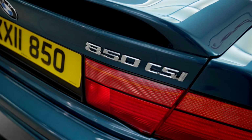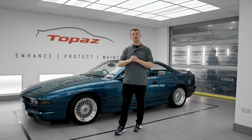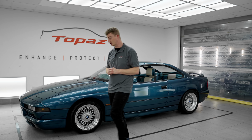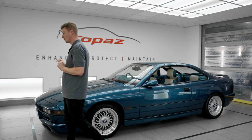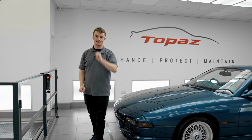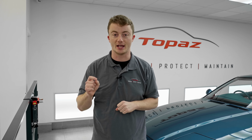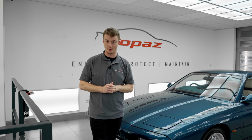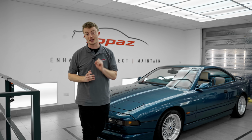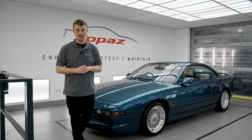Enough about the 850 CSi as a model. You've all come to see this specific one because it is a very special one. I mentioned it was the most expensive ever sold. This is a 1993, and back in 1993, this car cost £96,000. To put that into perspective, the average price of a flat in Mayfair at the same time was the same as that, and the average price of a flat in Mayfair now is £1 million. So this was a serious piece of kit to spend nearly £100,000 on back in the early 1990s.